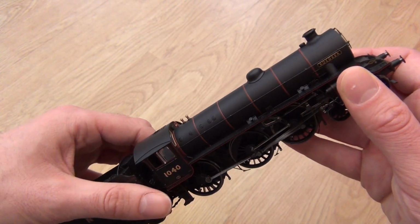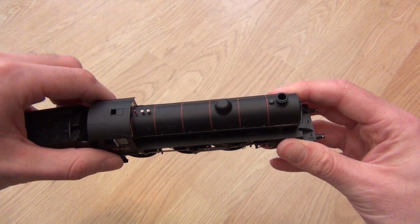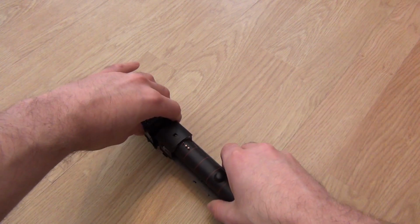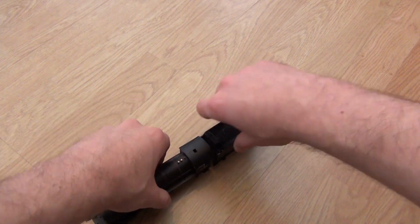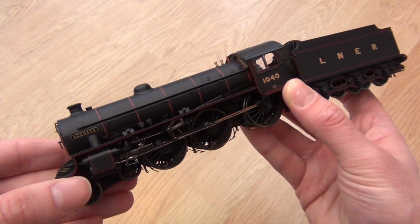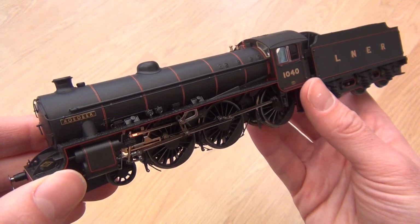It's absolutely beautiful. I know Bachmann do a B1 too, but it's not as good. It's a little bit older though, so we've got to be fair. It's not as new as this. But if you want a B1, it's going to have to be a Hornby. I will look at the Bachmann B1 when I can. I will do one, I promise. I absolutely promise. And I'll do a really good video on the two of them and compare them.